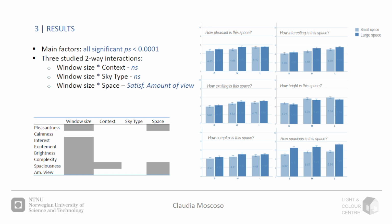And contrary to our expectations, the sky type did not have an effect on any of the attributes. This was a surprise. One explanation could be that the vertical luminance that we measured at the headset did not have a significant difference between the stimuli, or it was due to the experimental design, that the sky type was a between-subject factor. But either way, this is still positive because it says that the window size still affects the atmosphere of the space independently of the lighting conditions. But of course, more research is needed.